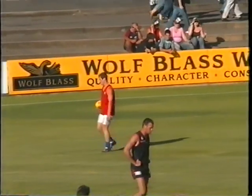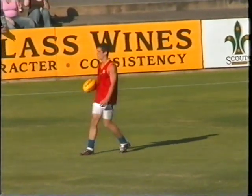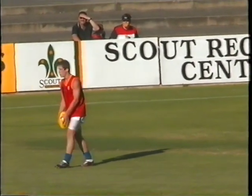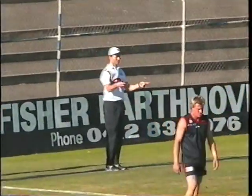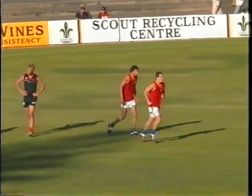He just read it really well, Damien. He saw the ball coming in. His opponent had front spot, thought he was in the right spot, but he just held him underneath the ball and then was able to take it cleanly. Now here he is. Let's just see how this boy approaches this goal kick. Looks good from here. Very good. Another goal. So it's 10-7, 67.